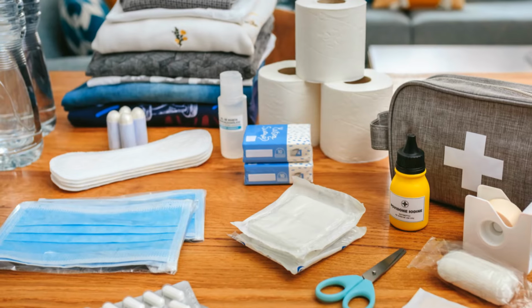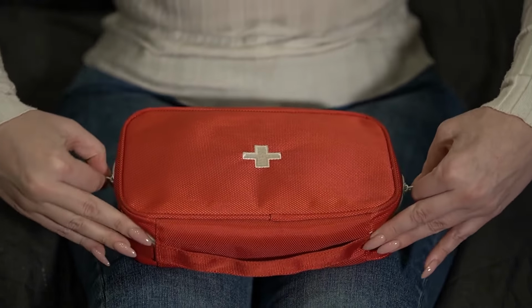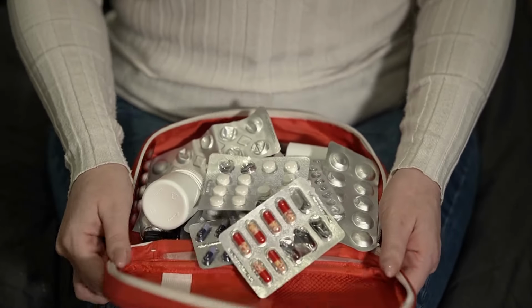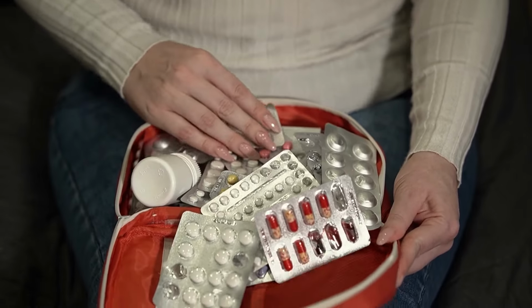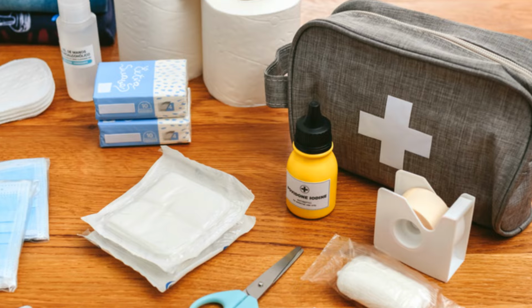Now, I'm not saying that these items will solve all your medical and hygiene problems in a survival situation, but they can certainly help. Remember, when it comes to prepping, it's all about thinking outside the box. Don't just prepare for the obvious, prepare for the unexpected. Remember, health is wealth, even more so in survival situations.